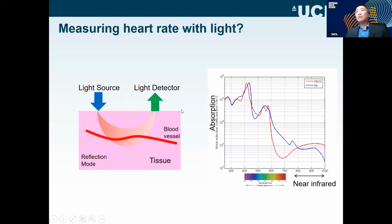Now, one thing we want to know is what kind of light is suitable for measuring pulse rates in the tissue. In order to answer that, we need to have a look at the absorption spectrum of oxy and deoxyhemoglobin. We know that in tissue, the main optical absorber is actually blood. Inside blood, we have hemoglobin, and hemoglobin absorbs a lot of light. In fact, hemoglobin absorbs light differently if it is oxygenated. So both oxygenated and deoxygenated hemoglobin absorb light differently over the wavelengths from 300 to 1000 nanometers that we are looking at.